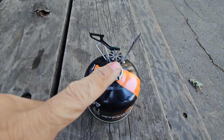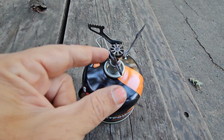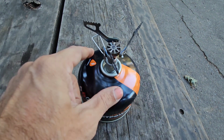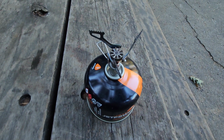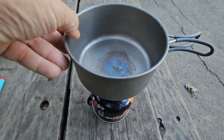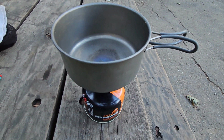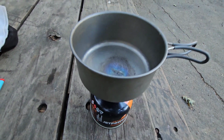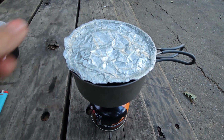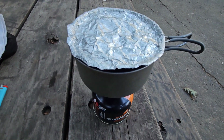So, I'm going with a BRS 3000 stove. It weighs about 1 ounce. It does have shorter arms, so it is more susceptible to being tipped over, so you just gotta be a little more careful. The pot that I use is a titanium 950 milliliter, which is plenty of room, and I made a homemade lid just to keep it more efficient and keep the heat inside.